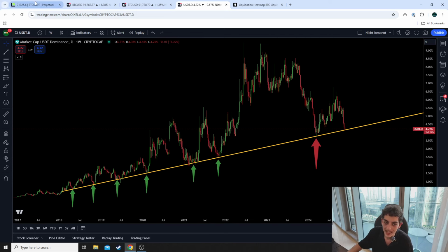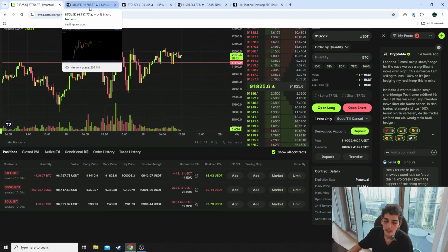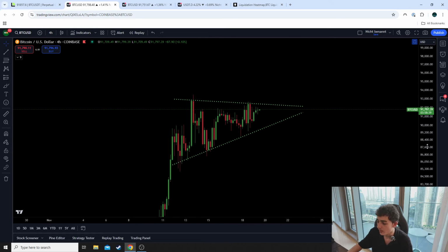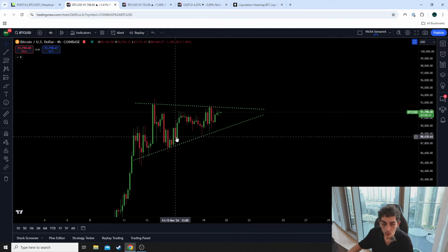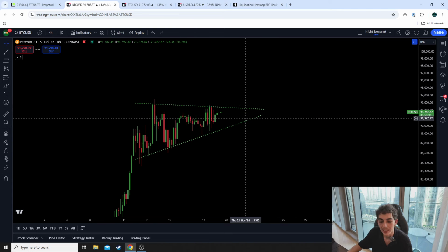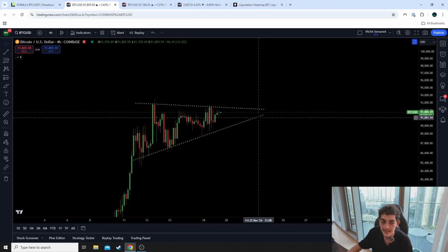But I don't want to make any panic. As you guys know, I didn't exit any of my HODL portfolio holdings, and I will tell you exactly what I am now keeping an eye on. Because you might ask yourself, okay, Mo, you didn't touch your HODL portfolio. This is definitely here a bullish chart pattern. It is a symmetrical triangle or potentially even more of an ascending triangle.